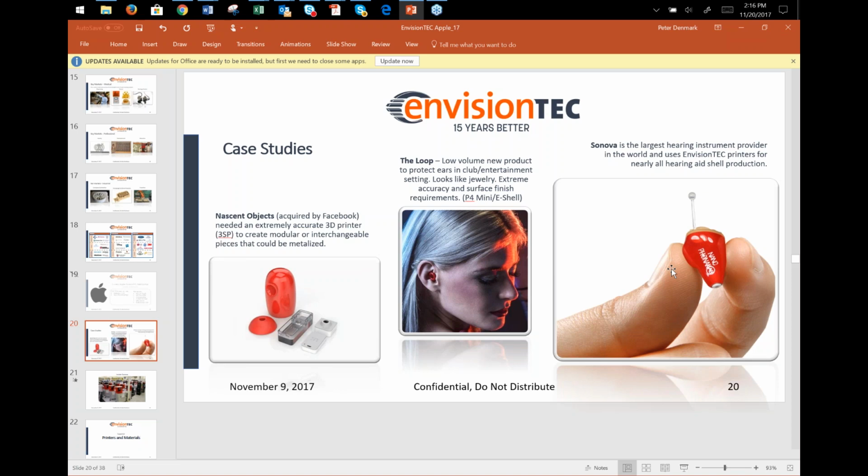We have a machine at Facebook that's creating a lot of the prototyping and possibly end-use products for Nascent Objects. It's a really neat application that EnvisionTech conquered with materials and machines. The hearing aid is the big one that we've done. We've had a lot of break-offs as far as the Loop and Sarnova.